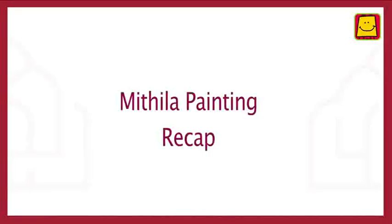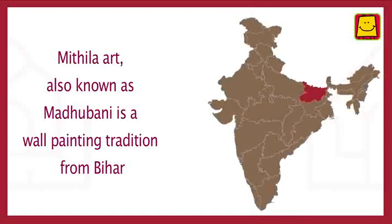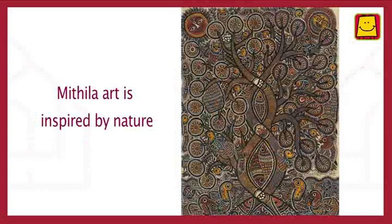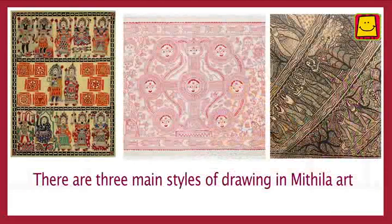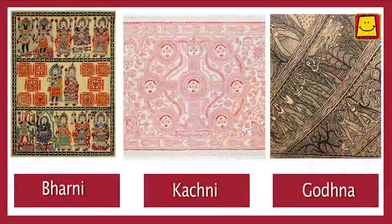Let us do a quick recap of Mithila paintings. Mithila art, also known as Madhubani, is a wall painting tradition from Bihar. Mithila art is inspired by nature. The style of painting is usually taught by a mother to her daughter and daughter-in-law. There are three main styles of drawing in Mithila art: Bharni, Kachni and Godhna.